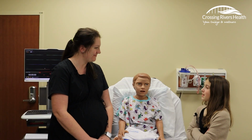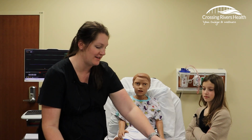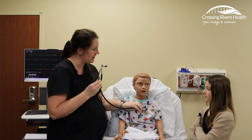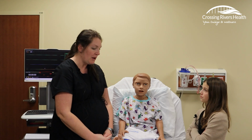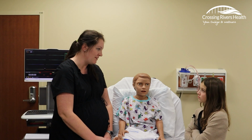What kind of things do they pretend in a simulation lab? In our lab, we can pretend to listen to them. So we can take this fancy stethoscope and we can listen to his heart and lungs. We can also pretend like we are giving this patient some medicine. And we can also even pretend like we are helping the patient or lab draw some blood.